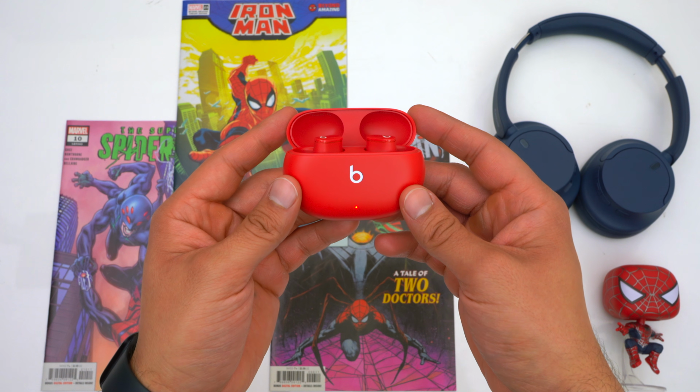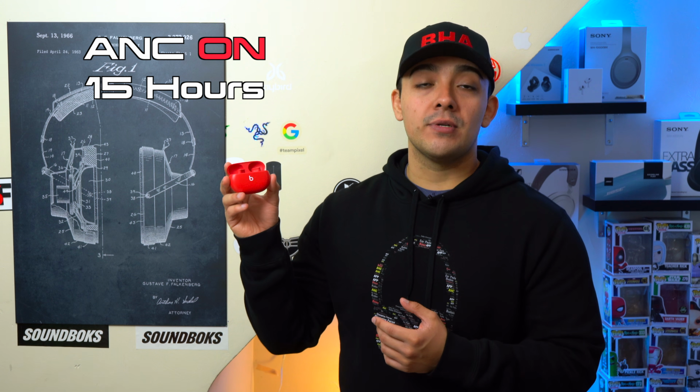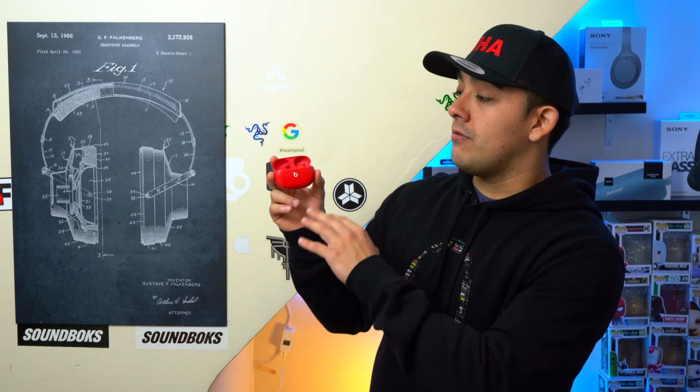But with the Studio Buds, if you were to use them with the active noise cancellation turned on, they're going to have an advertised combined battery life of 15 hours. And if you were to use them with the active noise cancellation turned off, then they're going to have an advertised combined battery life of 24 hours. However, just given the sheer size of this case, that isn't super impressive.